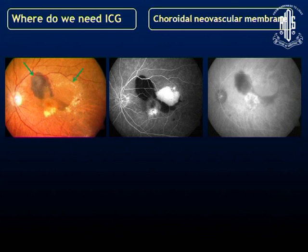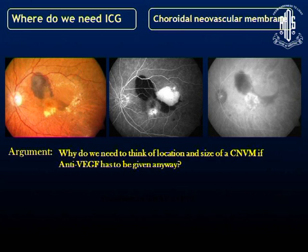Coming to another representative case, you can see a hemorrhagic PED here and a lot of hard exudation here. This is the fluorescein angiography. You can see this is the subretinal blood, and this is the PED that is filling up. And this is the ICG. It just gives information about the membrane here.